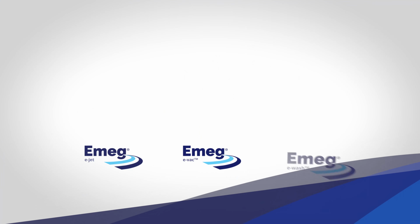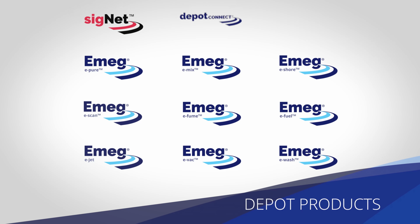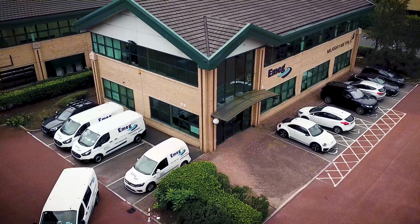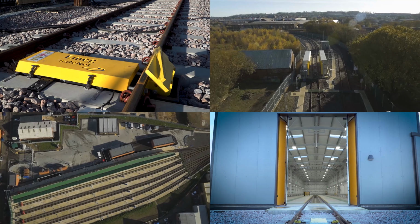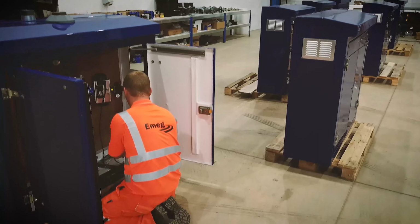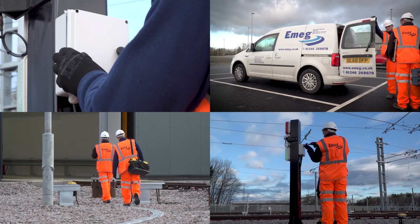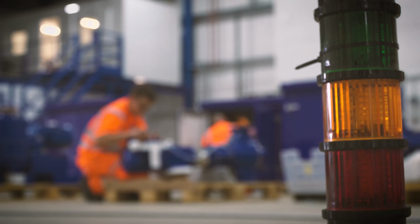A one-stop shop for rail operators, Emeg also supplies a wide range of industry-leading depot products. What really sets Emeg Group apart is its commitment to post-install aftercare, uptime and lifecycle replacement. By offering the very highest levels of depot maintenance services, Emeg helps to ensure that its clients can run their rail facilities safely and at maximum efficiency wherever they are in the world.